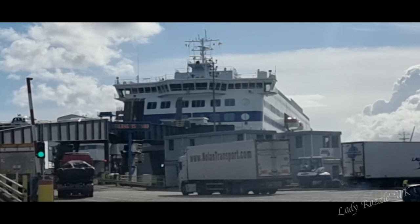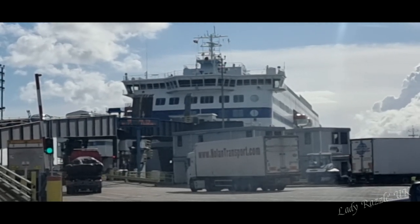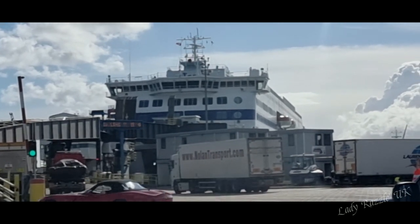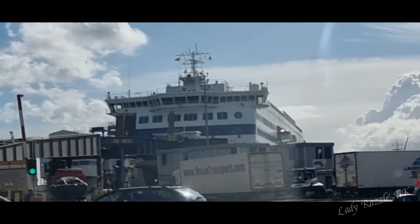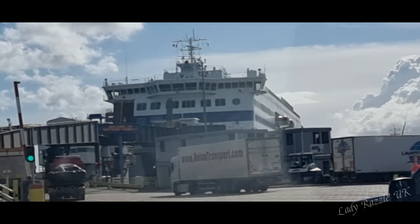It looks a lot smaller than the last one we went on last year, which was Finisterre. But this one is brand new. Well, it was brand new in April, I think, this year. So I cannot wait to see what it looks like on the inside. So I'll show you the cabin when we get on.